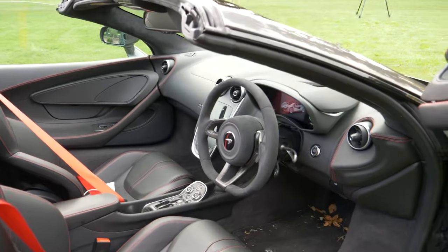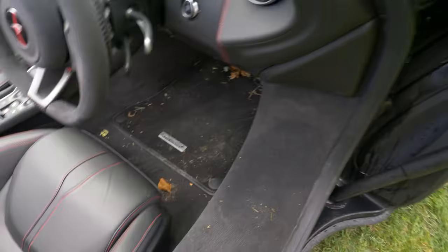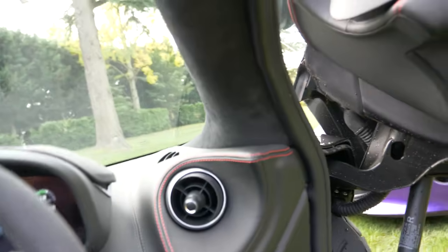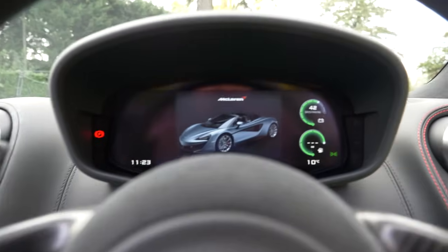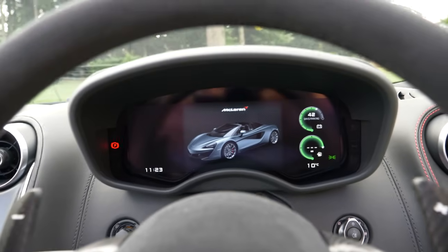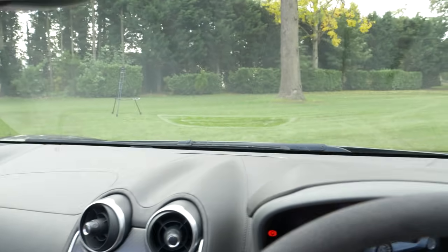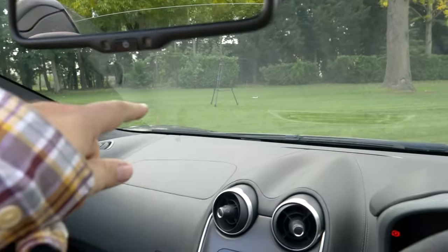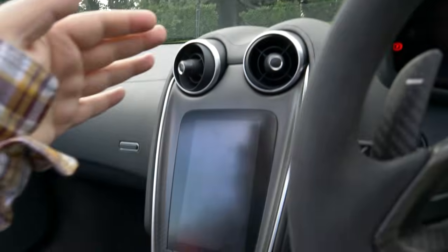What I do like though is the fact that all of the switchgear and stuff in here is bespoke. And to get in a McLaren, by the way, similar to a Lotus, you put your left leg in as far as you can go and then fall down. With the roof up, or the roof down rather, it is rather easy. Now, the seat is actually pretty comfy. The view out the front is great. Now you can just about see the little haunches either side there and there, which I like. I don't kind of mind this.